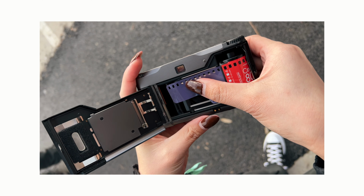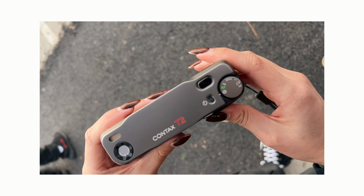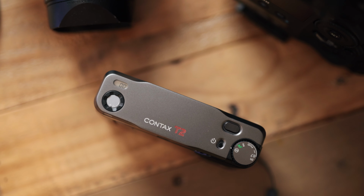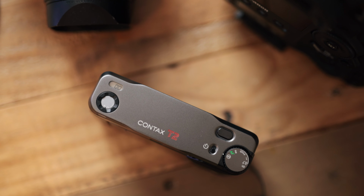I don't have film in right now, but all you have to do is load the film stock, slide the film just a little bit, and close it. And then it auto winds it for you. And then it displays the counter up here, which is great. You'll know how many photos you've taken, how many you have left. And then all you have to do is turn on the camera. You could just switch it to autofocus and just shoot away. You don't really have to think about anything with this, which is what I love about it.